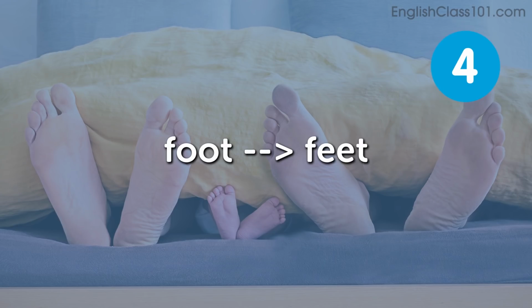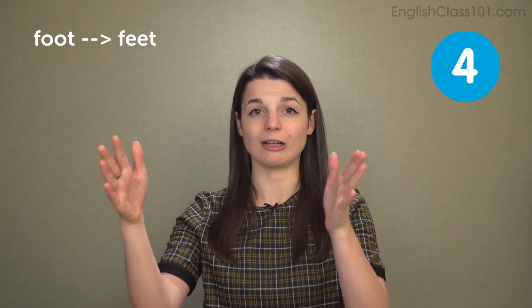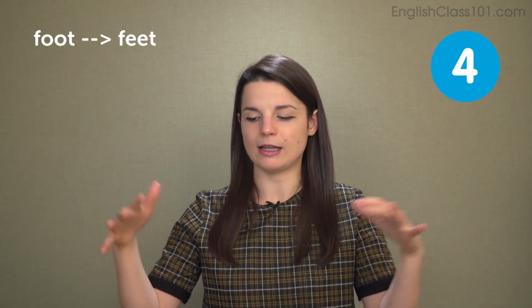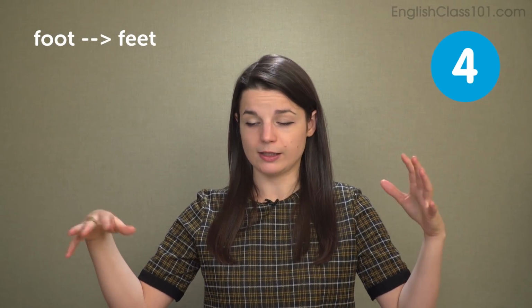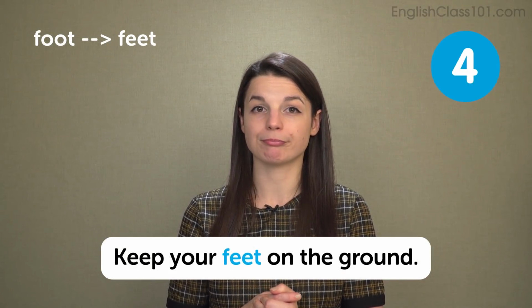Foot, feet. The next noun is foot. So one foot, two feet. We can use this both for the part of the body and for the system of measurement that we use in the US and I think in one other country. We measure things using feet. One foot is 12 inches, I think? And then two feet. So please be careful of that. Not foots, but feet in the plural form. In a sentence, keep your feet on the ground.